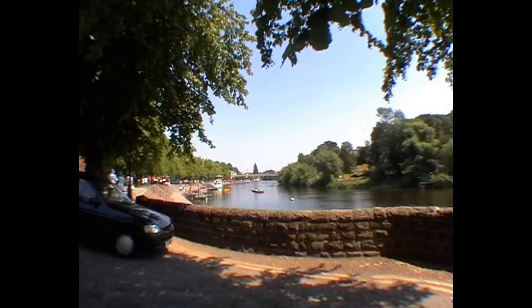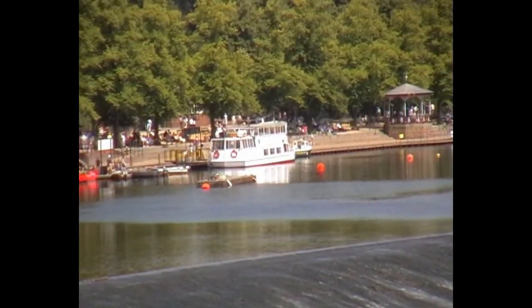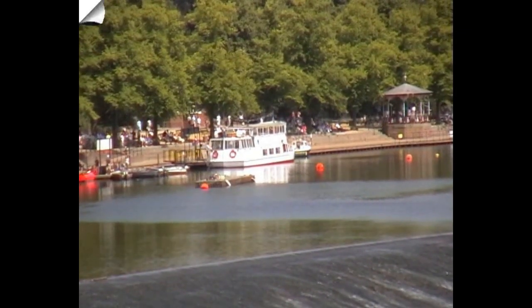We have now seen Chester from the wall and the top of a bus, but we can't possibly leave without seeing it from the river. So let's jump aboard a cruise boat and take a well-earned rest as we go cruising down the Dee.